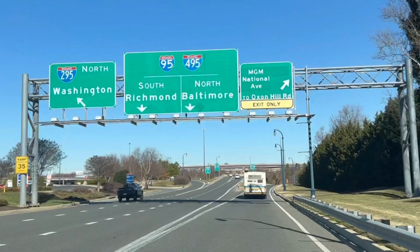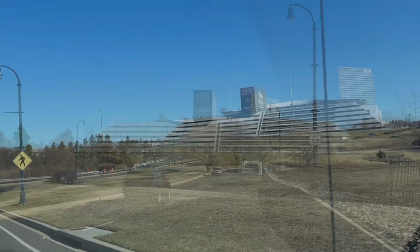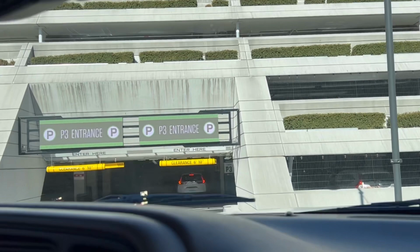I had seen this casino going south on 95 on my way to Myrtle Beach. I was like, what is that? An MGM? I didn't even know it was there. I was freaking out. I'm like, we have to go there on the way home. So here we are, pulling into MGM. I'm super excited. Look out for that video next.